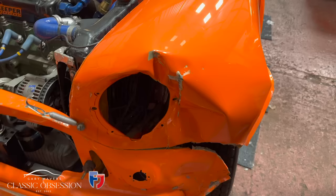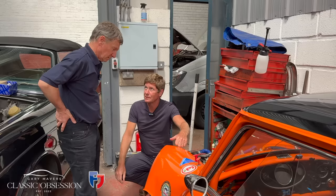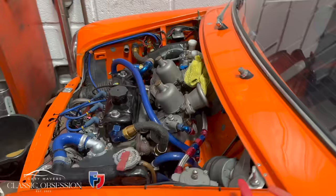Would have been worse, couldn't it? That's thick steel, that, isn't it? Yeah, it hasn't done any structural damage. What, all the Minis, all the Coopers, like steel like this? Yeah. Didn't realise they were so robust. So this is built by the reputable Swift Tune company. It's the best engines you can get. Produces about 130 brake horsepower.